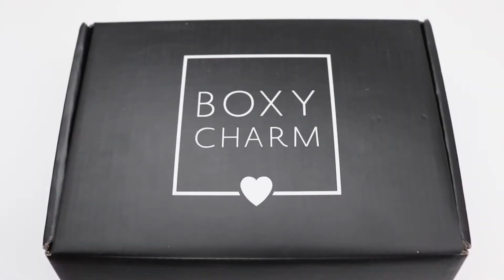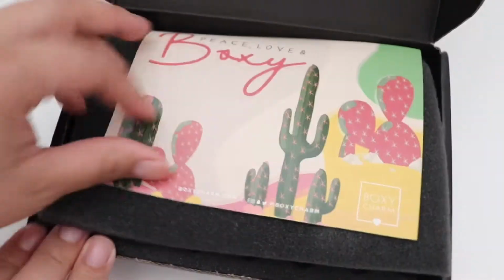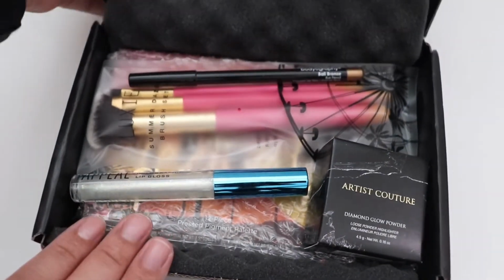So on Instagram, I did see that it was a Coachella-themed box. I've never been to it personally. Eventually we'll try to go to one. So like always, it comes with the card and the product info. And this is what I got.